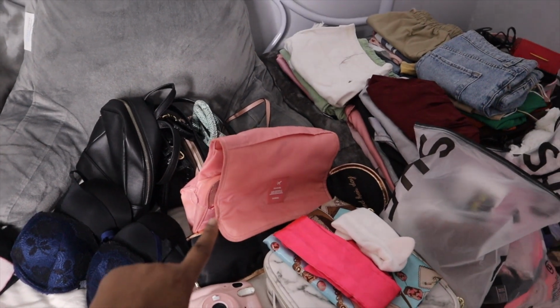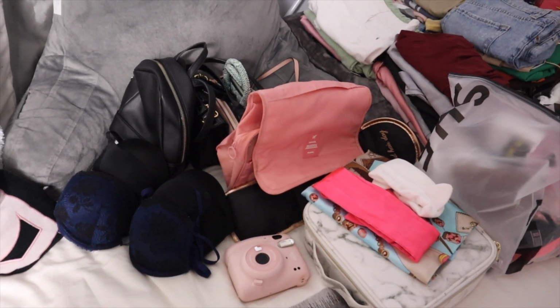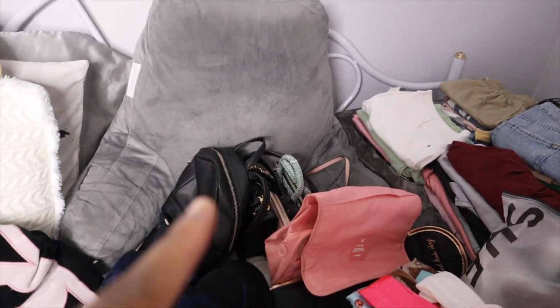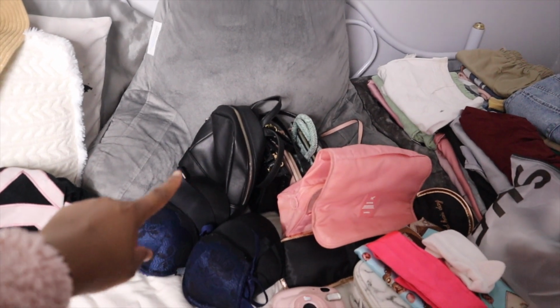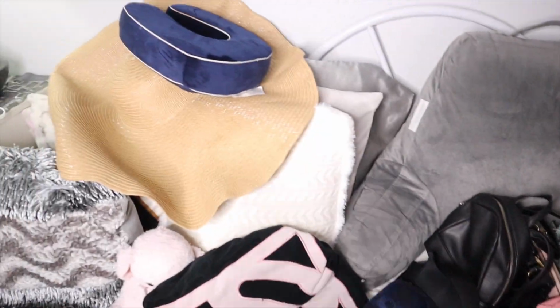This one definitely doesn't have everything in it because I still need to get my travel size bottles, and I have to make a Target run. And then those are my handbags. This is my little excursion backpack, bras and stuff, my little Fujifilm camera, giant sun hat.